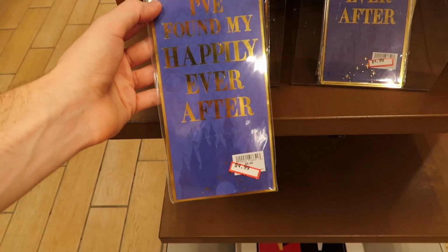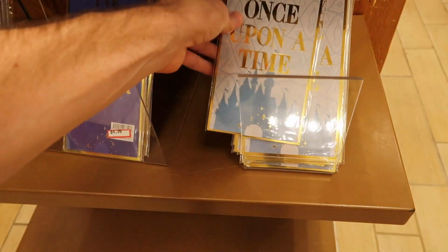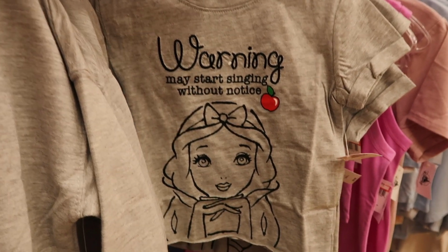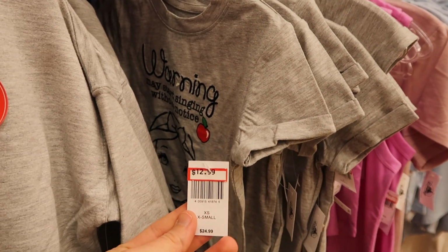Originally $6.99. I found my Happily Ever After. I'm looking for my Once Upon a Time, which I'm kind of bummed that show, at least the fireworks show, is going. And here's the same one too. Another new girls shirt I see over here too is Warning, May Start Singing Without Notice. This is hilarious. It's got the little apple too, which is kind of cute. Snow White shirt. Looks like extra smalls and smalls.